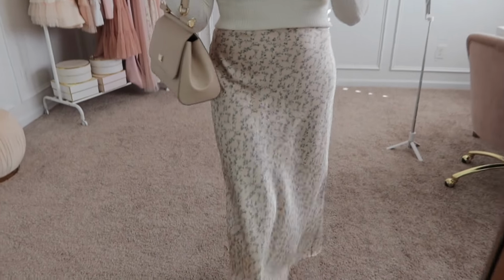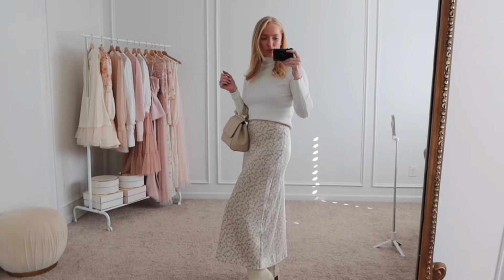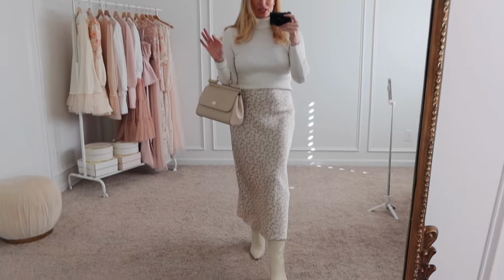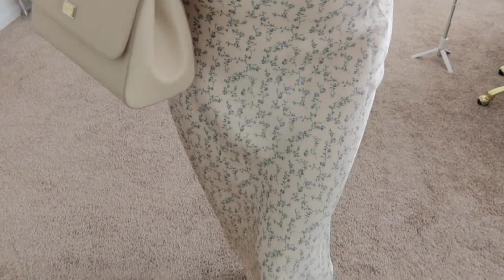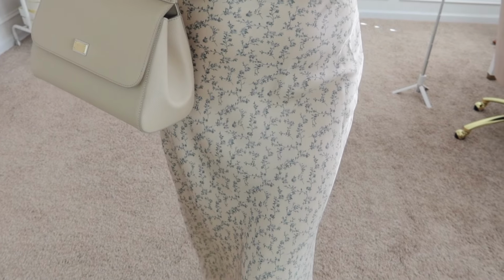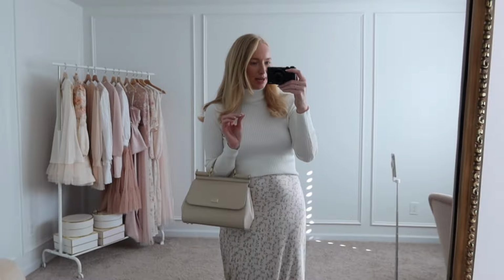This midi skirt, I've had actually for a couple months, so hopefully it's still available, but I remember it being really affordable at Nordstrom, only $39. I am wearing a size small and I love the colors. It's like the softest, like an ivory with a faint pale blushy pink and then a blue floral, which is right up my alley.